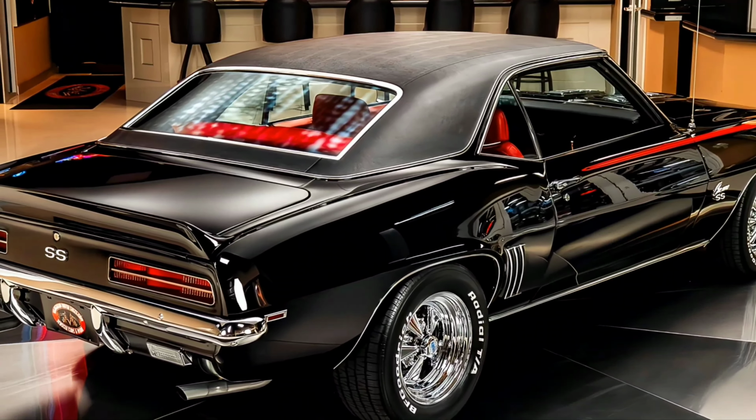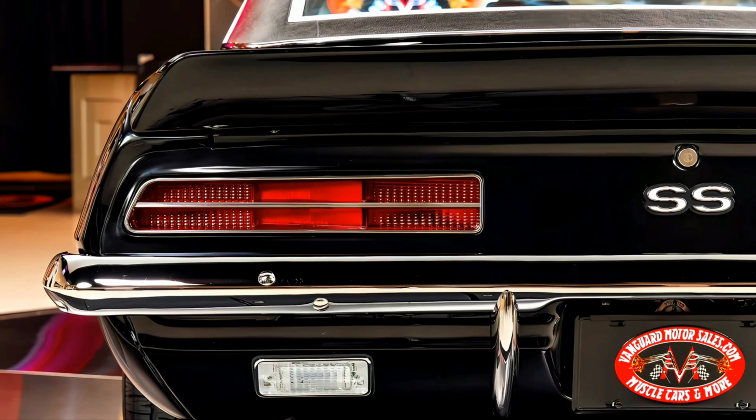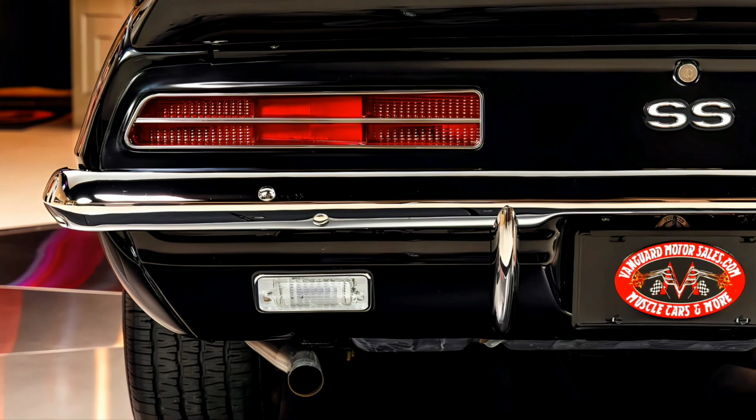The car features an independent front suspension and a leaf spring rear suspension, ensuring that it handles with precision and stability. The new dual exhaust system with glass pack style mufflers.